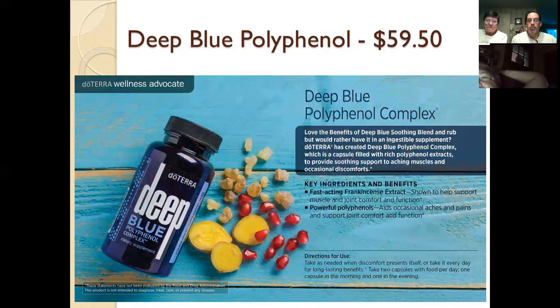Elaine takes the Deep Blue Polyphenol Complex. This is more like, what would you refer to this as? The Advil? Yeah, I guess. Okay. Help with aches and pains. Yeah. So Elaine will take this in the morning and in the evening, but you can even take it as needed. It's for those body aches and pains. Whenever you think you would pop some Advil or ibuprofen, you may want to try this as the go-to, just to see if you get any benefit from that.